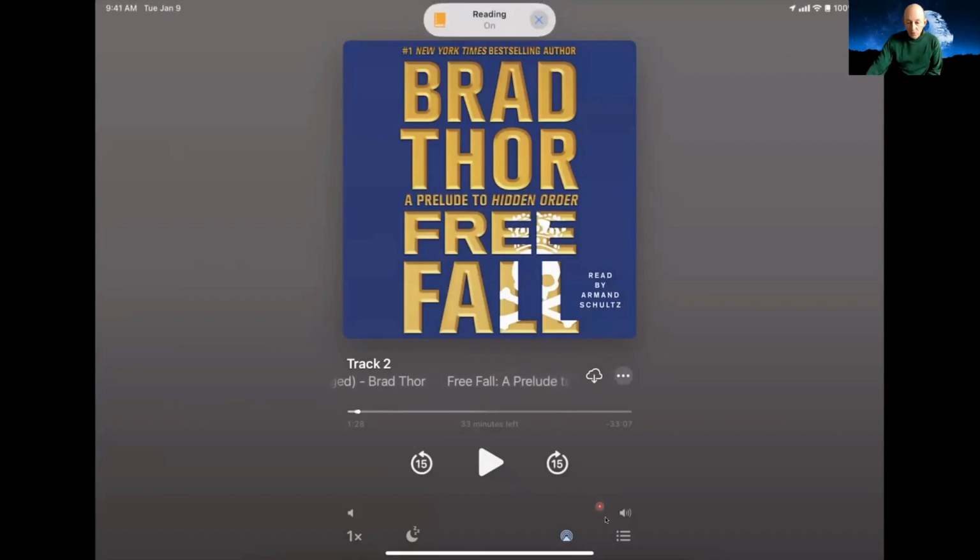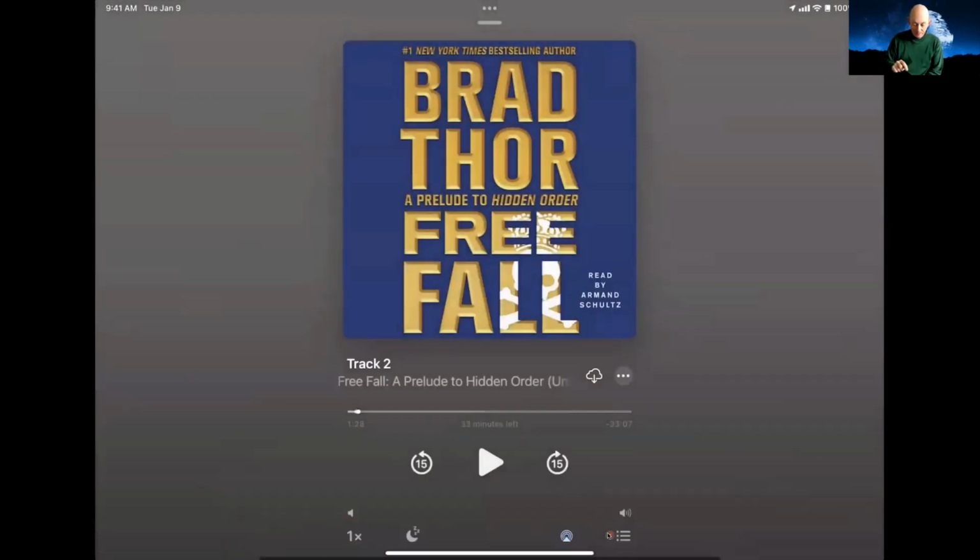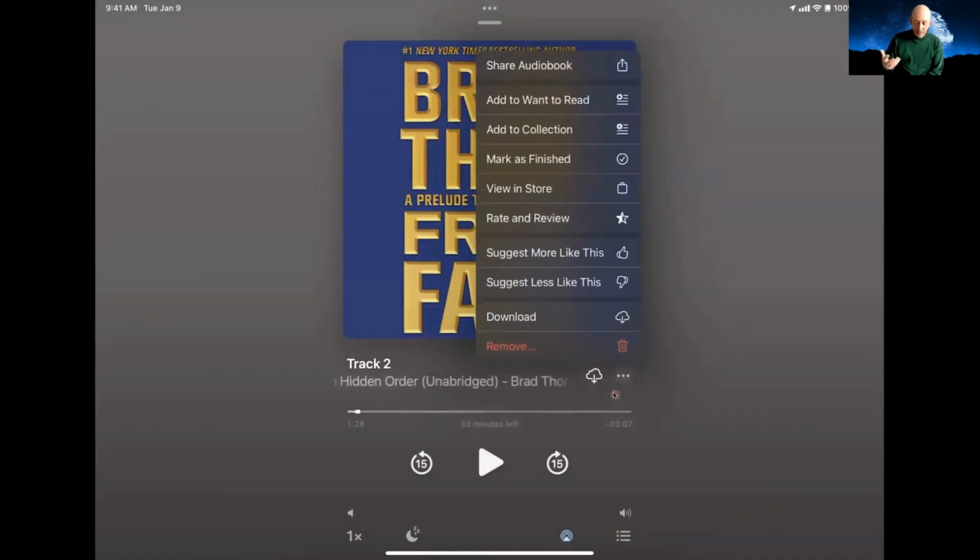And the lower right-hand corner will show you tracks that are available within this one section of the book. So it's a pretty straightforward process. There's also a more button over here on the right. You can give that a tap. And you have similar options to those with ebooks, where you can add things to collections, mark them as finished, or ask for more or fewer suggestions like this book.